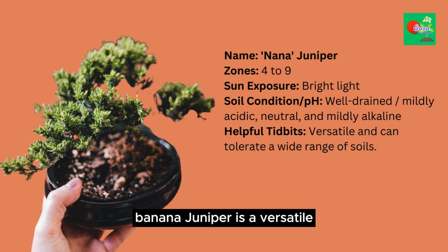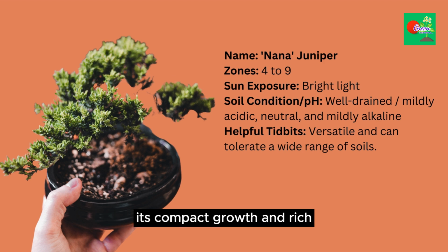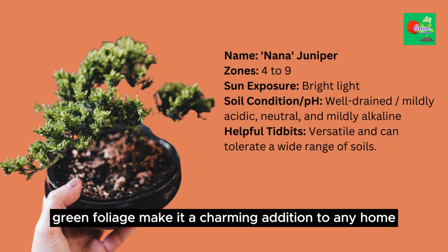The Nana juniper is a versatile evergreen ground cover suitable for both indoor and outdoor use. Its compact growth and rich green foliage make it a charming addition to any home.